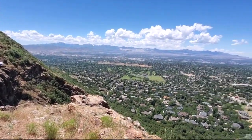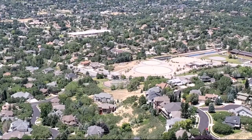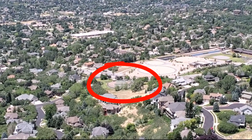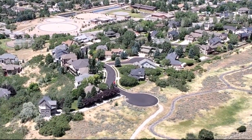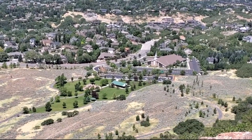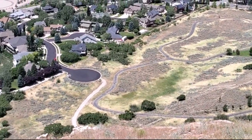But here's the view from the top. You can see clear down there, that little tennis court right down there. That's where we initially were trying to find the trail to come up. And then there's my car again. We actually think that the trail starts down there, maybe over by that park, because we got on the trail down at the end of that cul-de-sac right there.